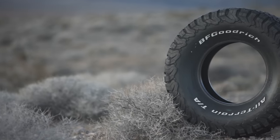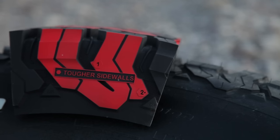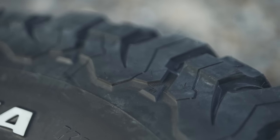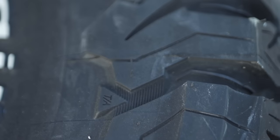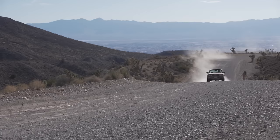The KO2 benefits from such enhancements over the outgoing model as a tougher sidewall, 20% tougher to be exact. This results in a sidewall that resists splitting and bruising with a thicker shoulder that extends down the sidewall to protect the core. And thanks to its new advanced deflection design, objects are kept from snagging or splitting the sidewall itself.